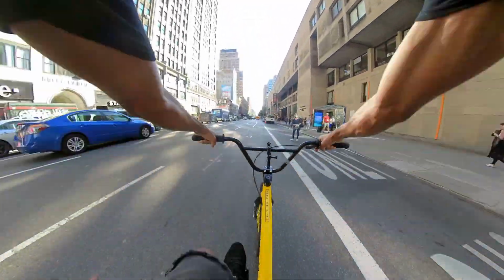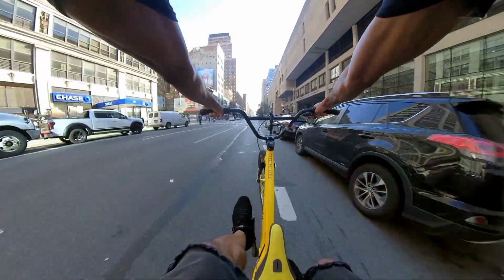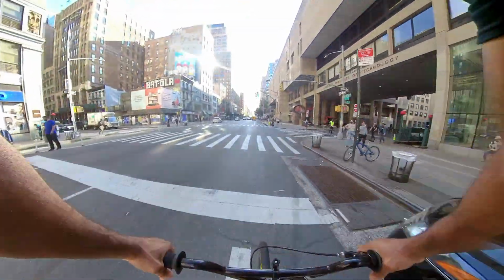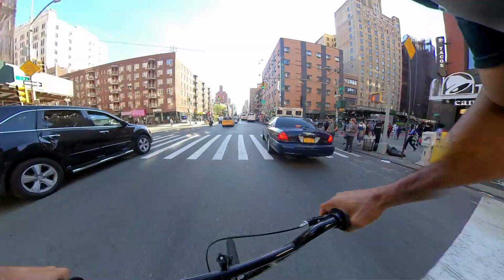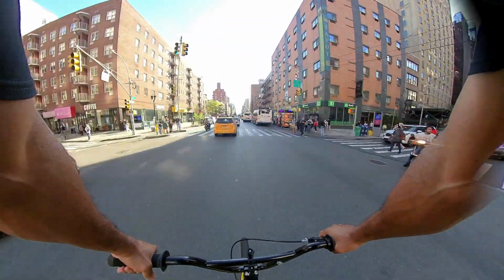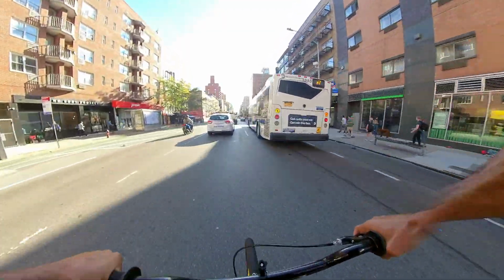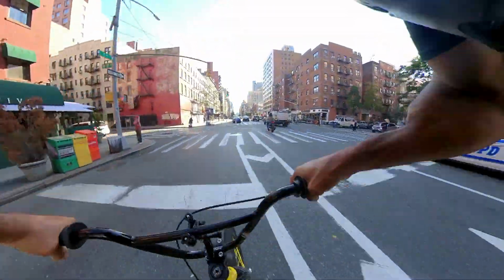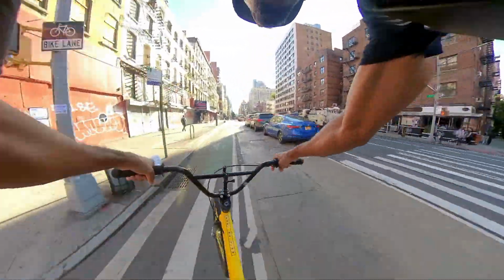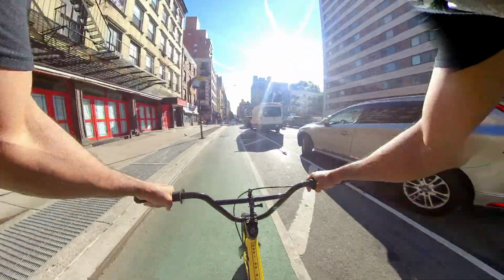Right by the college, FIT. So now I'm just passing by 23rd Street, still on 7th Avenue, passing by police. Getting some bike lane action in here. The bike lanes are cool.